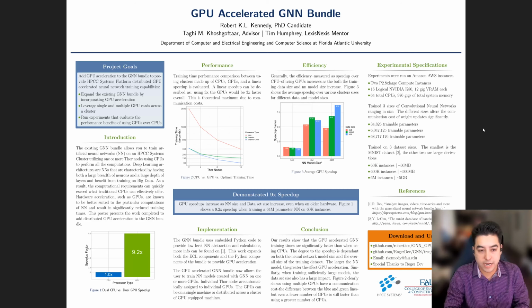If you've ever done any kind of neural network training on your own cluster or your own local machine, you'll know that if you have a GPU available, offloading basically the forward and backward propagation of a neural network onto the GPU, even a small, inexpensive GPU, is significantly faster than using a CPU.